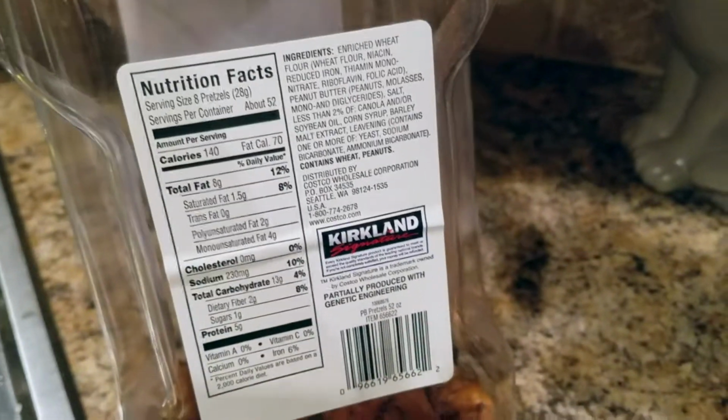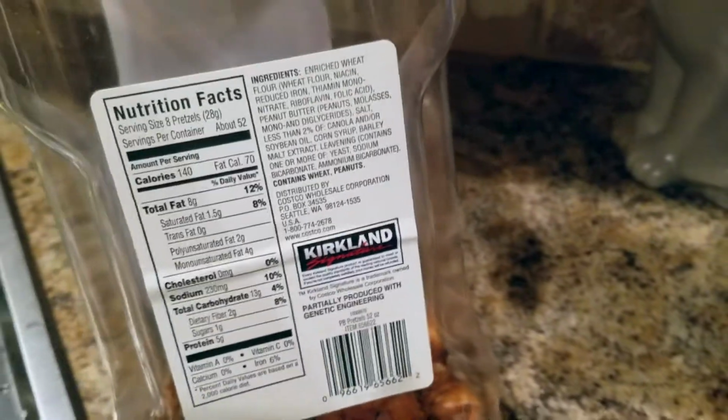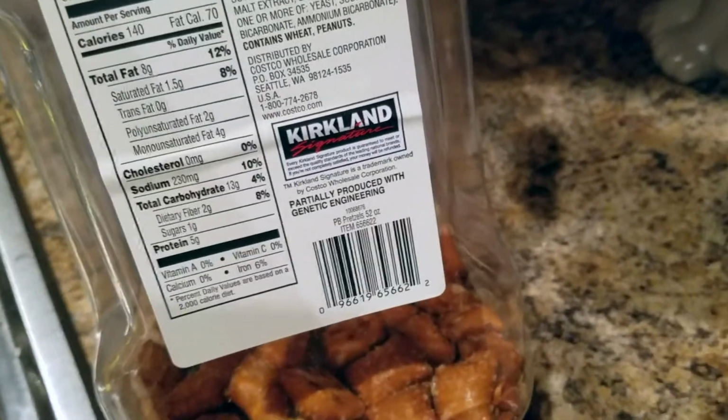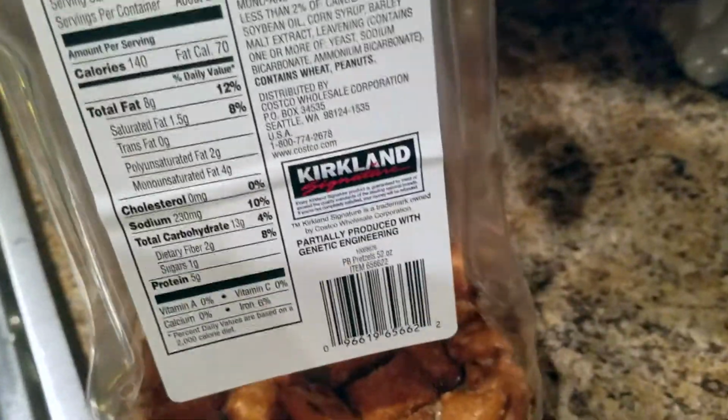little high considering the serving size. I mean, I could probably eat like 4 servings really easily. I just feel like it's still better than eating something that's fried or a potato chip or even Doritos or something like that. It's just probably a better snack for you. And of course, pretzel is going to have carbs.